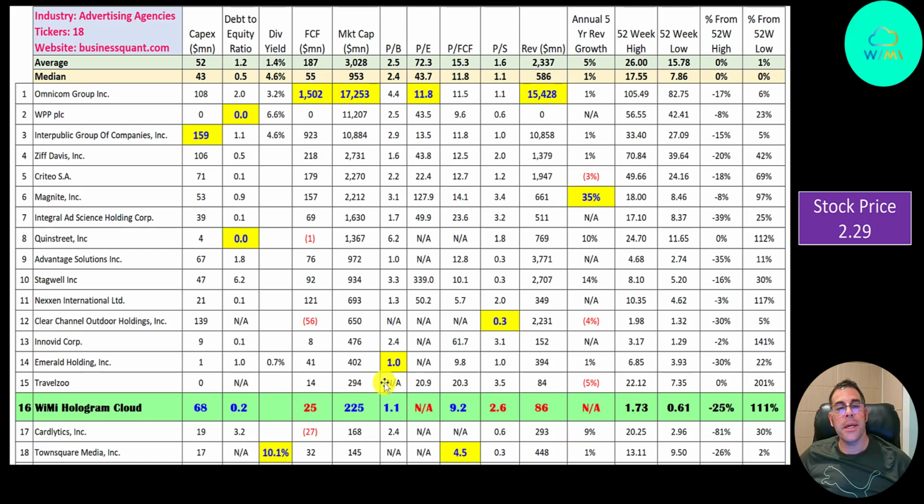Their price to book is 1.1. Price to book is stock price over book value per share. That means investors are paying $1.10 for $1 of book value. We can't look at their PE. They have negative earnings. A really attractive price to free cash flow, 9.2. That's stock price over free cash flow per share. Town Square is number 1 at 4.5.